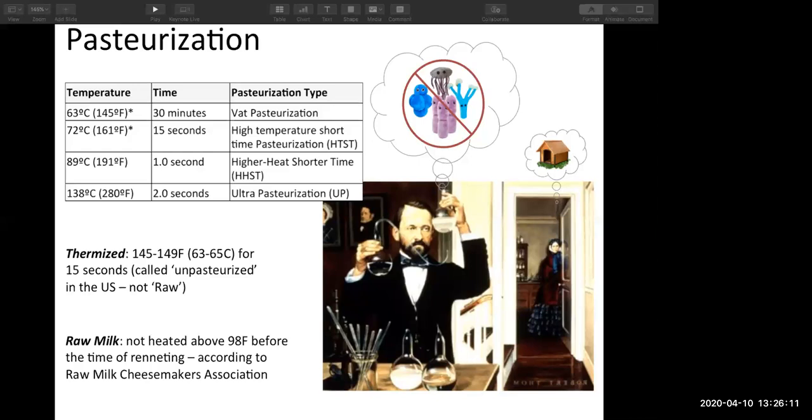So we actually do have a heat treated cheese in our collection, but on the label we put unpasteurized. So we have raw milk on the label, which means raw. No heat treatment at all. We have unpasteurized, which means milk has been heated as a risk assessment or risk management tool. And then we have pasteurized cheeses, because we have to sell those cheeses before 60 days and the federal government requires it. All right, so read Louis Pasteur's wiki page.